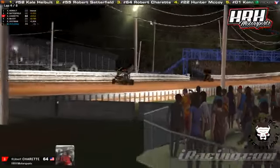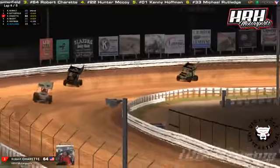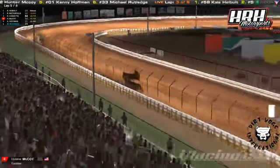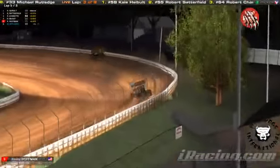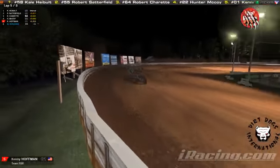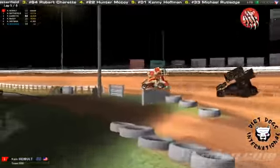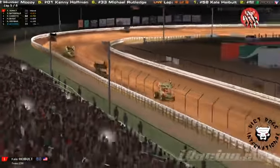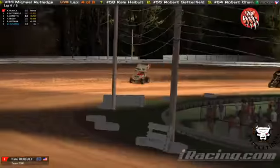Robert Charette pulling up the third spot in that HRH Motorsports car in the 64. Hunter McCoy in the 22 pulling up the fourth spot here, and Kenny Hoffman fell back to the fifth position after that clip with the tires in the beginning. Cale still out front, Satterfield still working to try to work the backside of that 58 car.